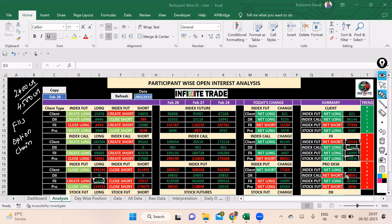If we look at pros, they have call shorts and put longs. You will see close long here, close long here, close short here, and they have shorted about 17,500 call shorts. Not a significant number by the big players. So all we have to do at the moment is watch the option chain tomorrow. That will give us a clear understanding of where the market is heading tomorrow.